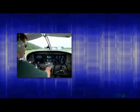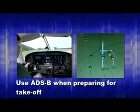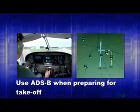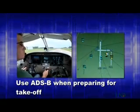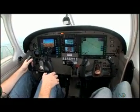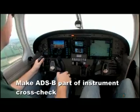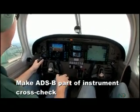While preparing for takeoff, monitor your ADS-B display. It will provide an overview of the current traffic situation and help you determine a game plan for departure. Once airborne, bring ADS-B information into your normal cross-check. It can provide a picture of the overall traffic situation in your area.